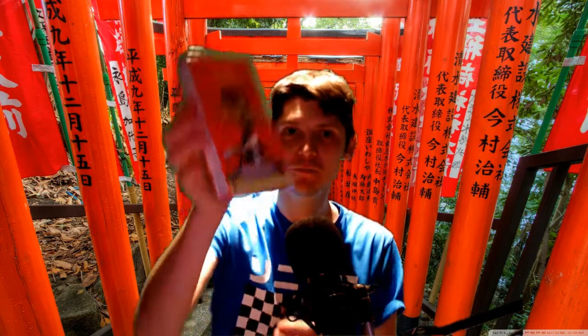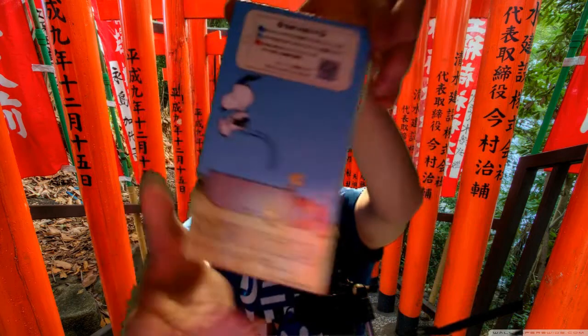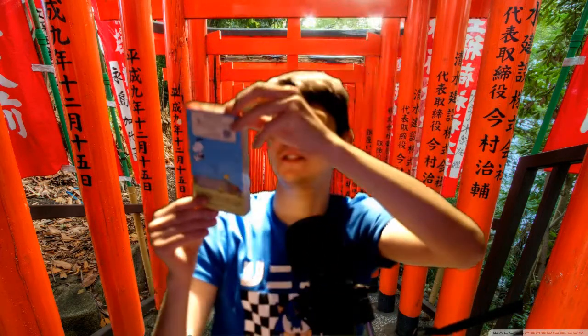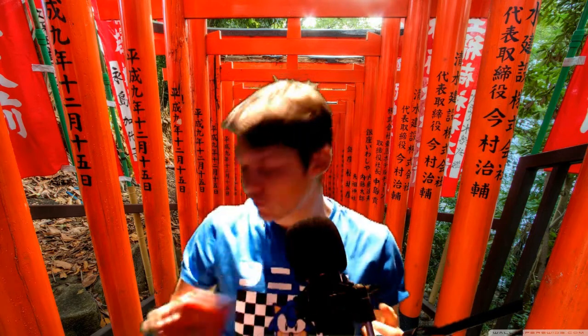We got Porky's chocolate. And we got Snoopy. And you can see more at the back here. Yeah, good classic this one, Snoopy. I'll be looking forward to trying these because I love chocolate, so I'll look forward to tasting these in a future video.